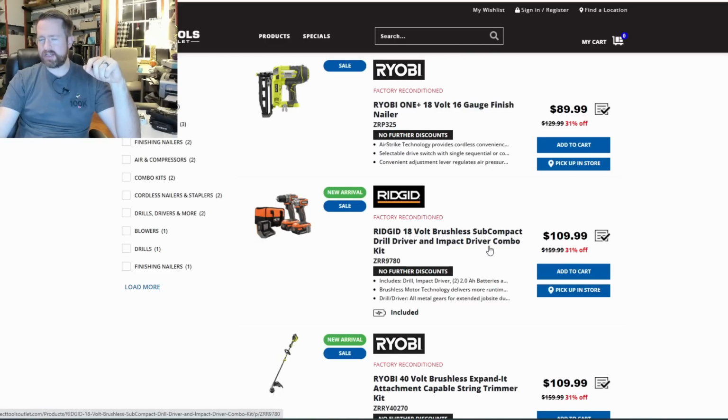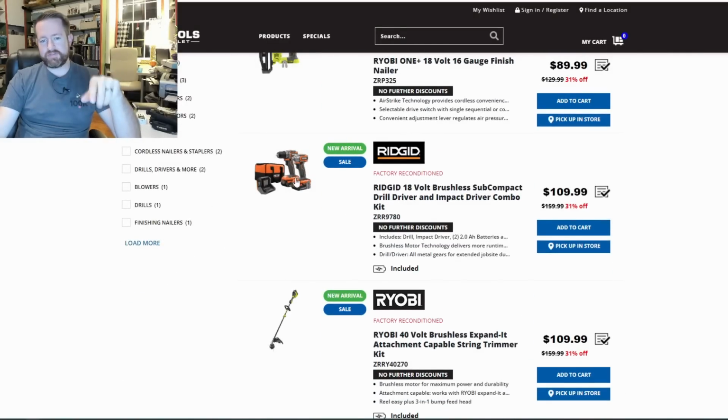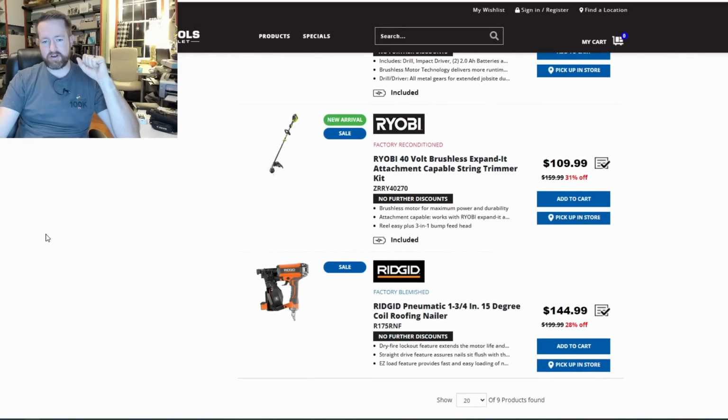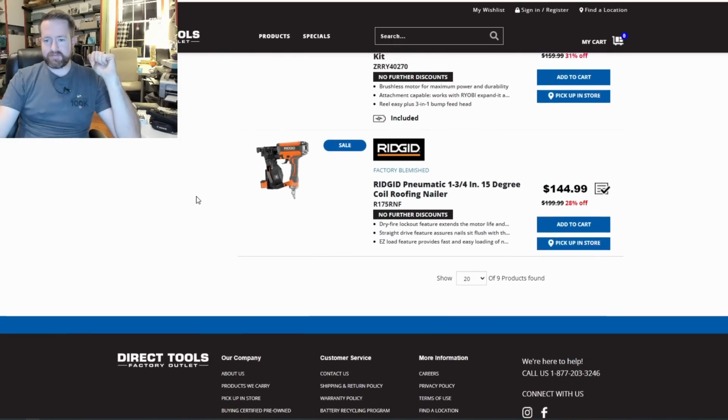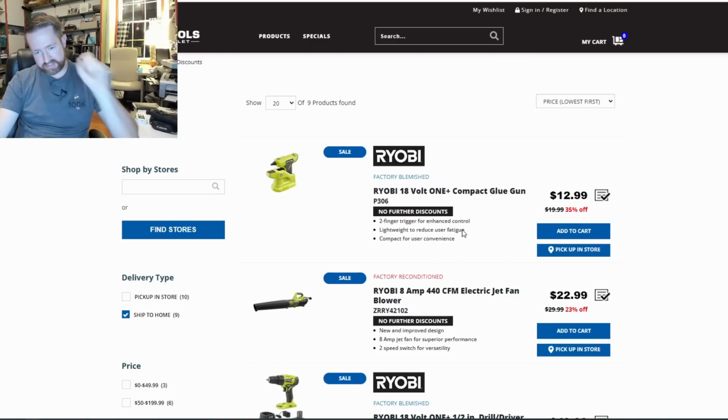Unfortunately, I think shipping's $10 now, so that kills things like if you're just trying to buy the glue gun. I did a review of the subcompact impact driver so far. I'll put the link above for that in the card and down below. And you've got the pneumatic framing nailer. But again, I just wanted to generally remind you of Direct Tools Factory Outlet because it is excellent.